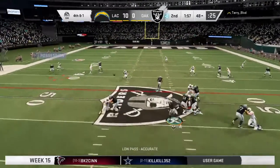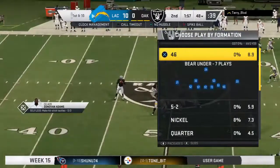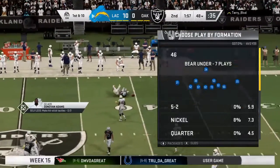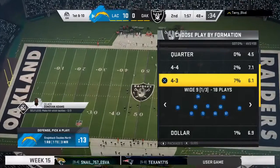Carr to throw for it on 4th down. And my goodness, this is incomplete. Boy, it looked like he had it and dropped it. And this defense is going to get the football back near midfield, right at the 48.